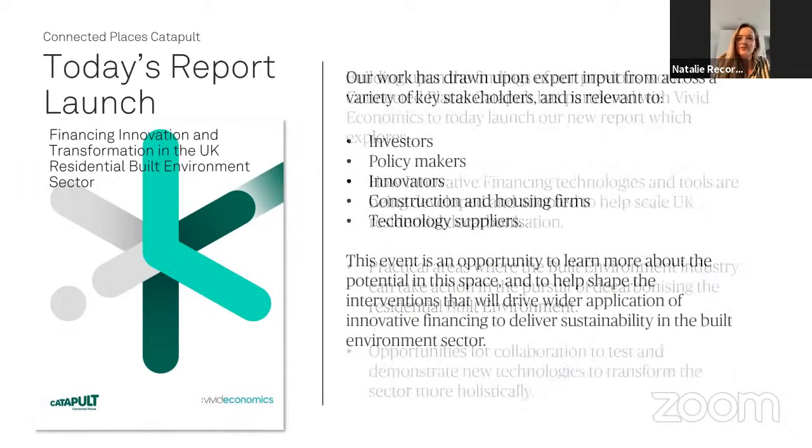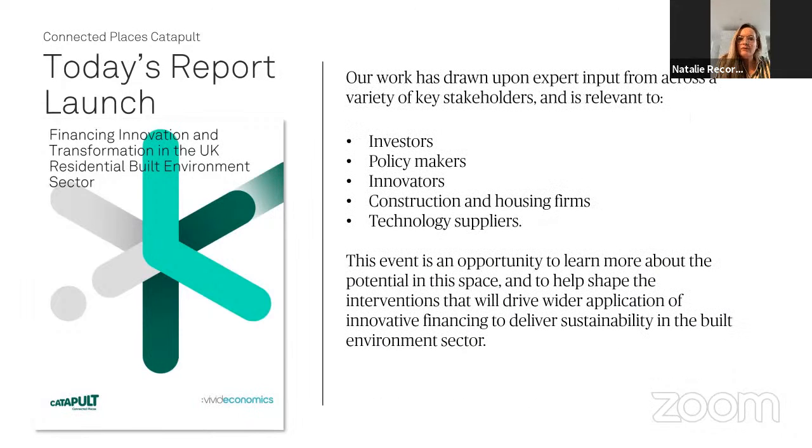Next slide, please. In order to do this, our work draws upon expert input across a variety of different stakeholders and is relevant to investors, policymakers, innovators, construction and housing firms, and technology suppliers. In this event, we'll explore the opportunities to learn more about potential in this space, to help shape interventions and drive a wider application of innovative financing to deliver sustainability in the built environment sector. Next slide, please.